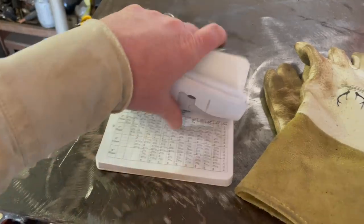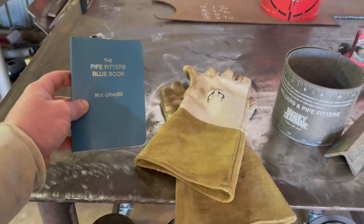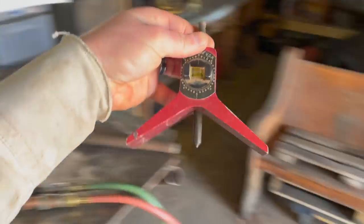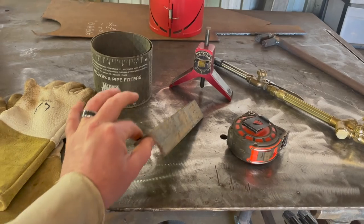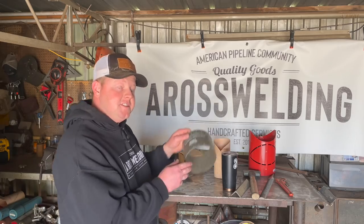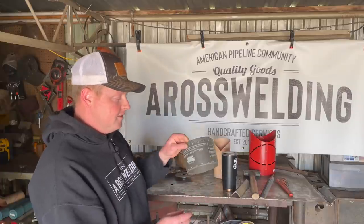And then the plan is to build a template. That way it doesn't take near as long to make these 4 pieces. A few tools that we're going to be using on this project is the Pipefitter's Bluebook that you can find in the online Arrow Welding store, a center finder, a hammer, a short piece of angle. I believe this is 1.5 by 1.5 angle. And this here is referred to as pipe wrap. We'll be using that also.